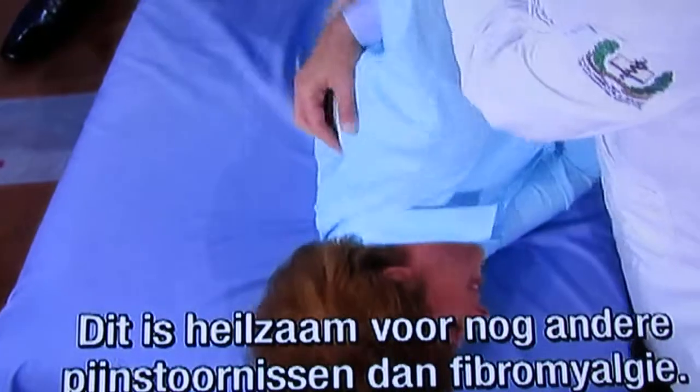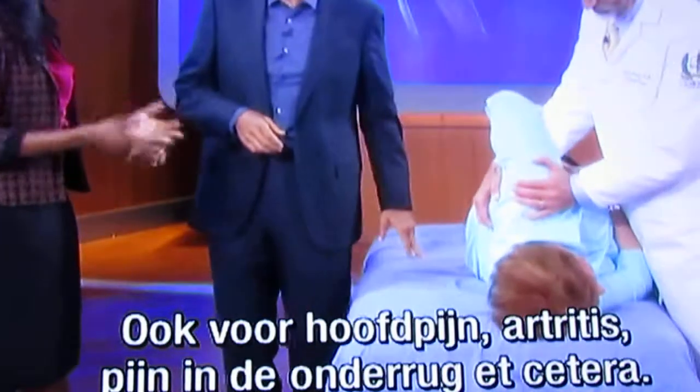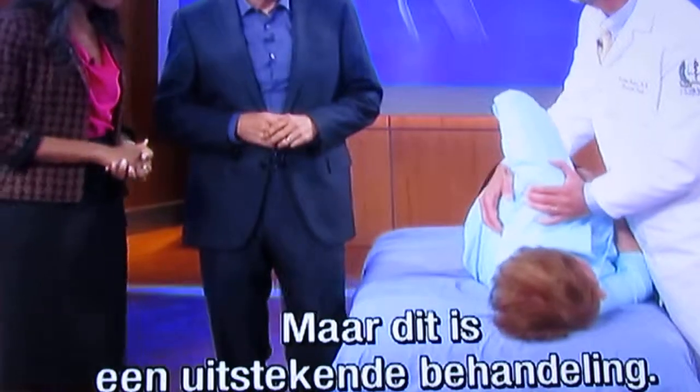And so this is one of the treatments that he routinely performs, as many osteopathic physicians do. This is great for a lot of pain conditions. OMT can be used for things other than fibromyalgia. So other chronic pain conditions, headache, arthritis, low back pain, you name it. But this is a great option.